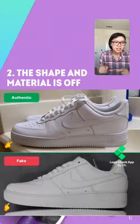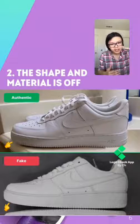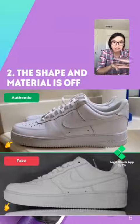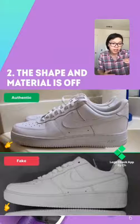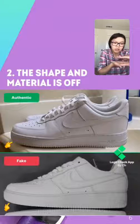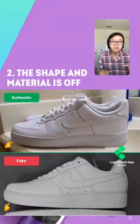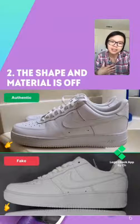Here's another example. And that is looking at the toe box. On top, which is the authentic pair, you could see how it lands on the floor, on the ground, on the surface, pretty flat. Whereas the fake one on the bottom, the toe box looks overinflated, which means the shoe looks too arched or curvy on the frontal area. So that is another way of spotting when it is fake. Interesting, right? I find this really interesting.